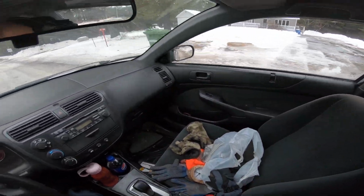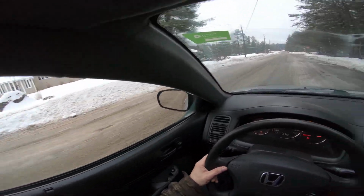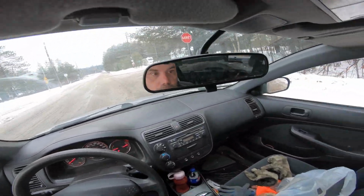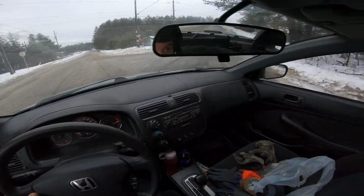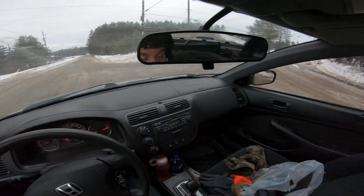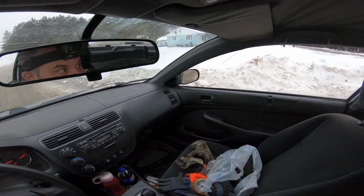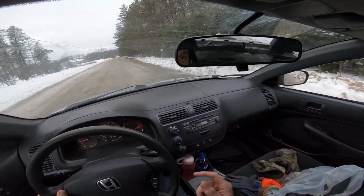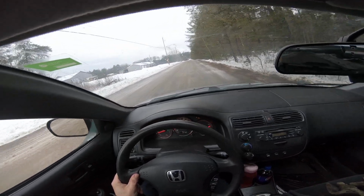Oh, someone's going up on the roof. Oh, better. Oops. Technically, it's a stop. Almost missed it. There's a cop around here somewhere. There always is. They come out of nowhere. I don't know if they're hiding in that bush there or what. If you were to miss that, you'd get it.